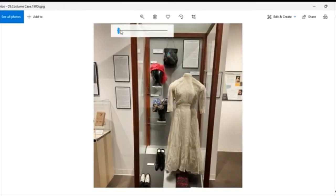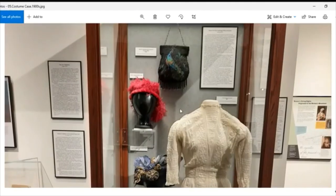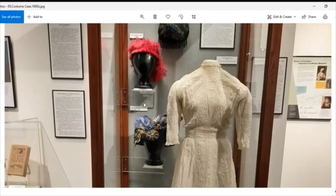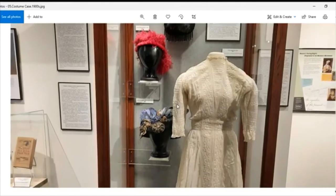Now, as far as there is a purse back here, it's another beaded purse, this time with a metal chain type handle. And this has a peacock motif to it. I think the style of this is kind of fitting into the Art Nouveau type style of the early 20th century, where natural forms were used as inspiration for some of the decoration on all kinds of things, as far as fashion and in art itself.